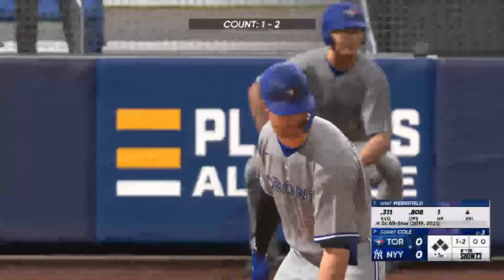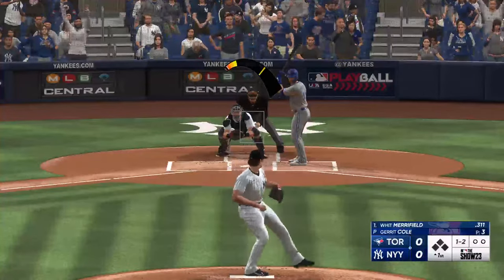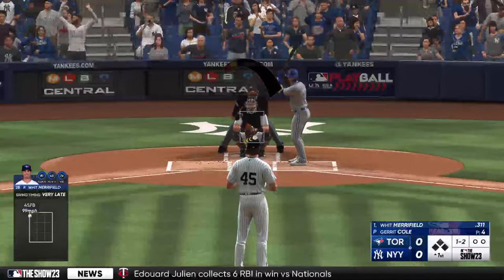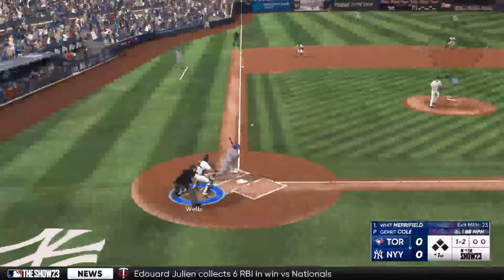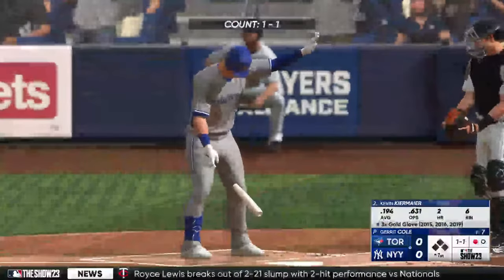Now it's the second baseman, Whit Merrifield. And a 1-2. Here's a high chopper on to first. One out in the top of the first.